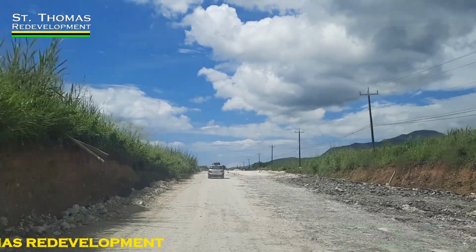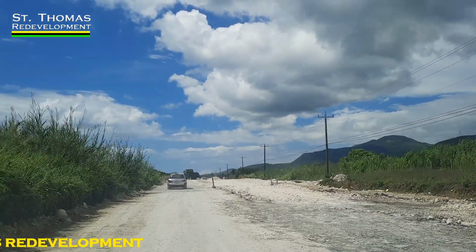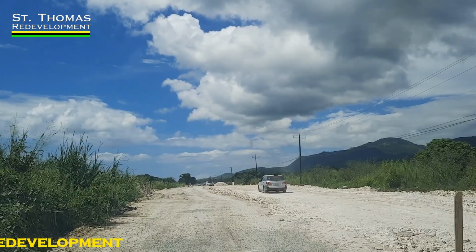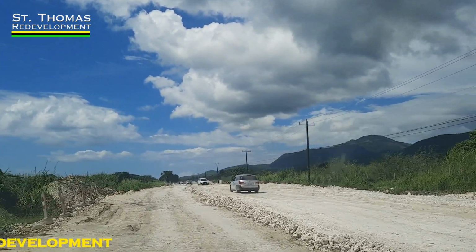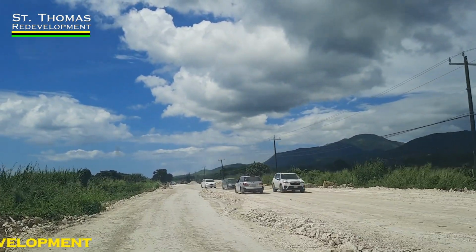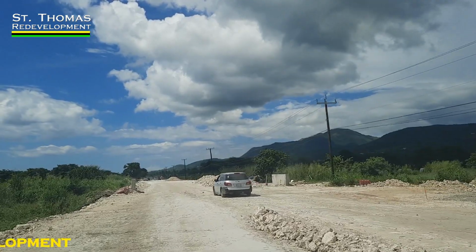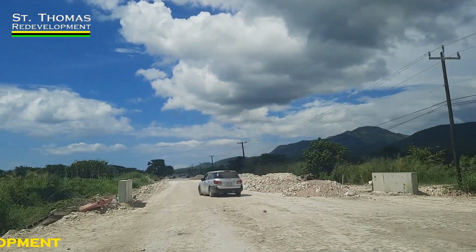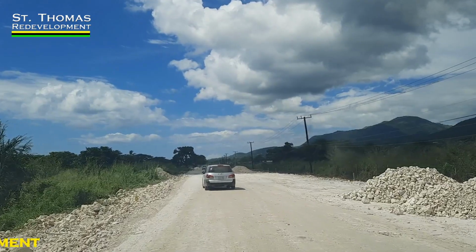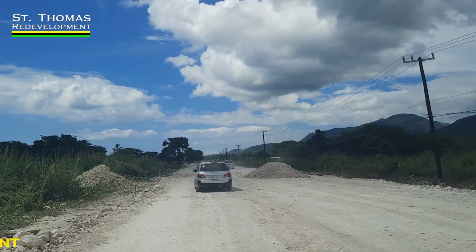So we are progressing along a section they call Belvedere, heading towards Roselle. And as you can see, they have removed the old asphalt and they have laid down materials, with the aggregate that has been drawn from the parish, so that the road will be able to deal with that kind of weight. And on a little soft mud, it's rock, something like crushed rock. So you can see that they are taking pride in their work, and we love what we are seeing.